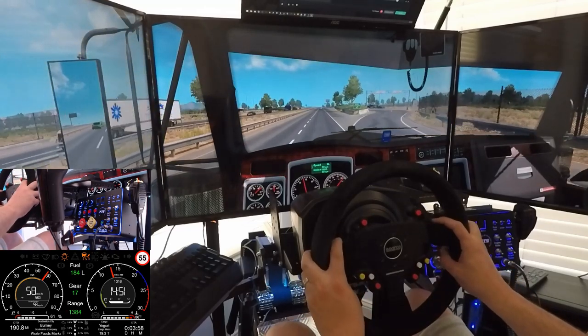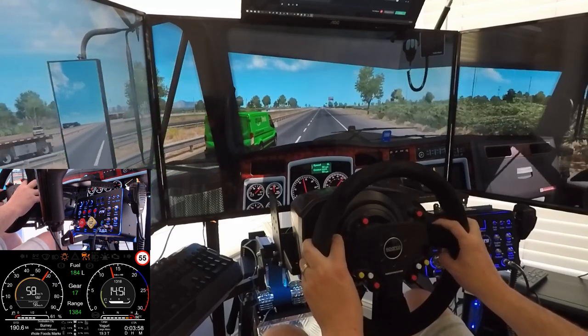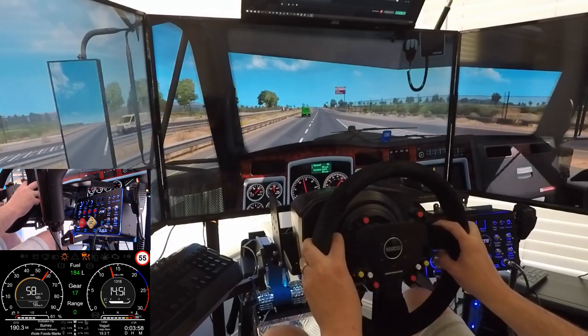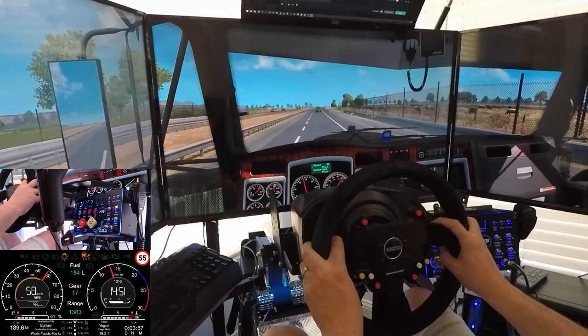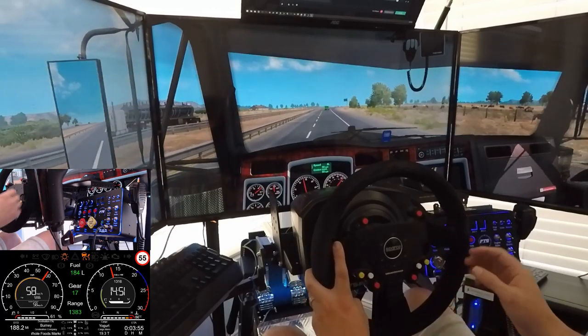But what you do get is a really, really nice, smooth-running Kenworth 900L. That's what you bought. That's what the truck's titled. So don't expect a Viper-esque mod in this because it's not really meant to be. So you almost can kind of chalk these up to early access. The way I look at it is I've bought into the mod.